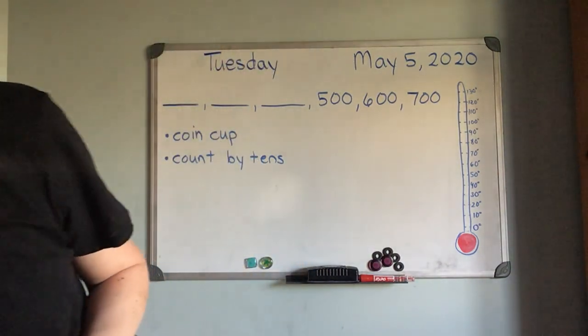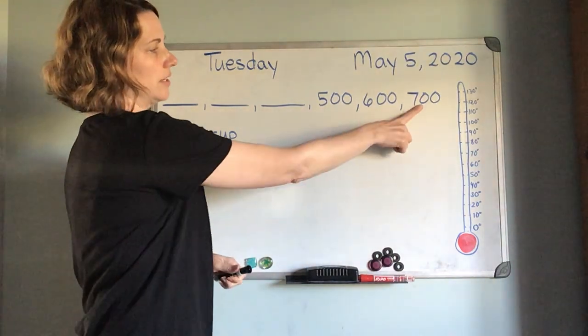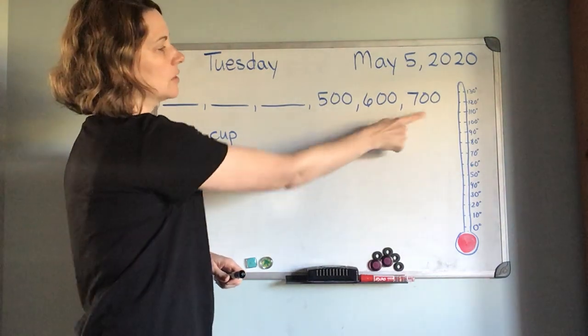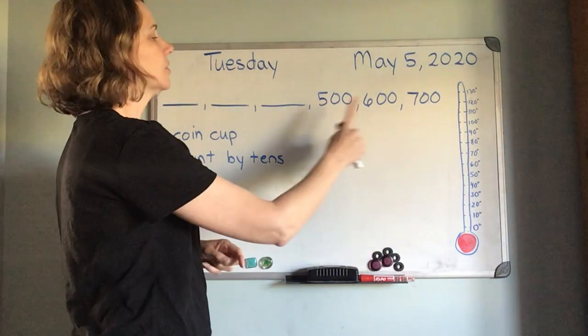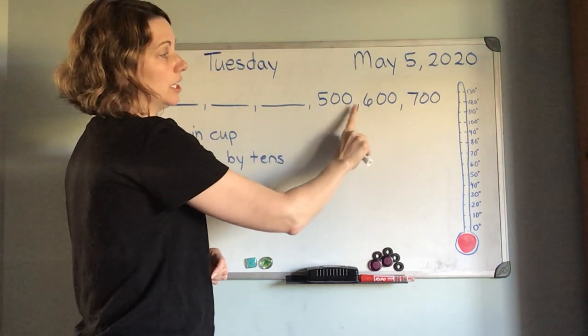Let me get my marker. All right, can you guess what we're counting by? They only gave us the last three numbers, so we've got to figure out what the first three were. Can you guess what we're counting by here? What number pattern is that? It's the hundreds. All right, so we have 500, 600, 700. So it's actually getting bigger.